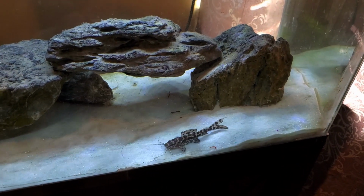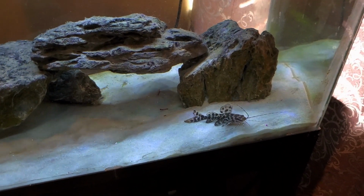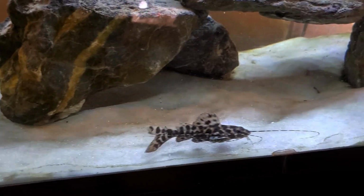So check that guy out. Such a cool catfish. Cannot wait till he gets bigger and bigger, and eventually he's going to go outside into the pond. Such a cool little catfish though.